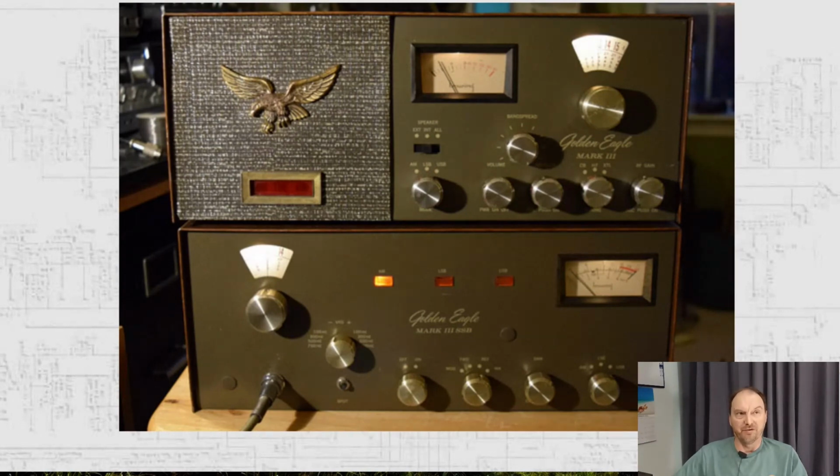they are very, very warm on sideband and AM, and they're also a tube rig. So fantastic radio, fantastic audio. If you ever hear one on the air, you would immediately take notice. So this is number one on my list, the Browning Golden Eagle Mark III, tops of my list today.